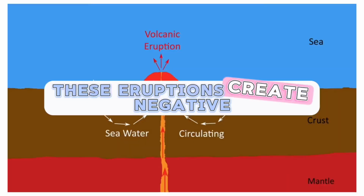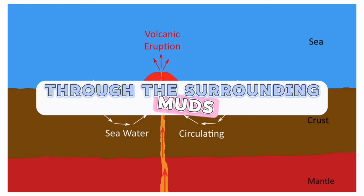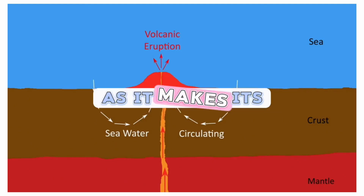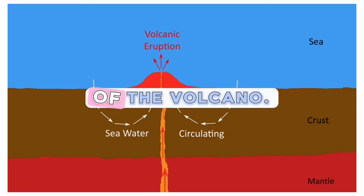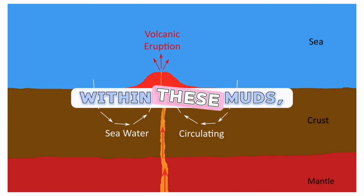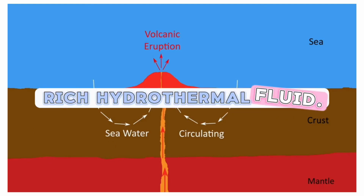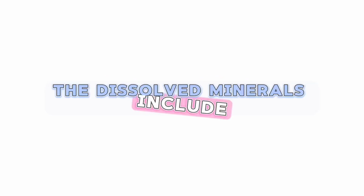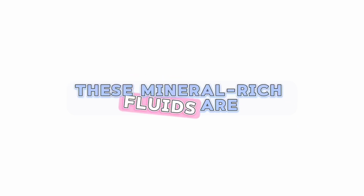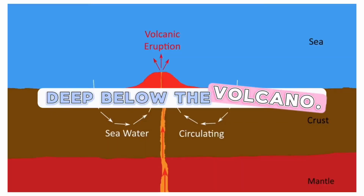These eruptions create negative pressure, causing seawater to be drawn through the surrounding mouths and underlying rocks as it makes its way toward the base of the volcano. Along the way, this water dissolves minerals within these mouths, rocks, and magma, becoming a mineral-rich hydrothermal fluid. The dissolved minerals include copper, gold, lead, zinc, silver, and other elements, such as sulfur. These mineral-rich fluids are heated as they are drawn near the magma deep below the volcano.